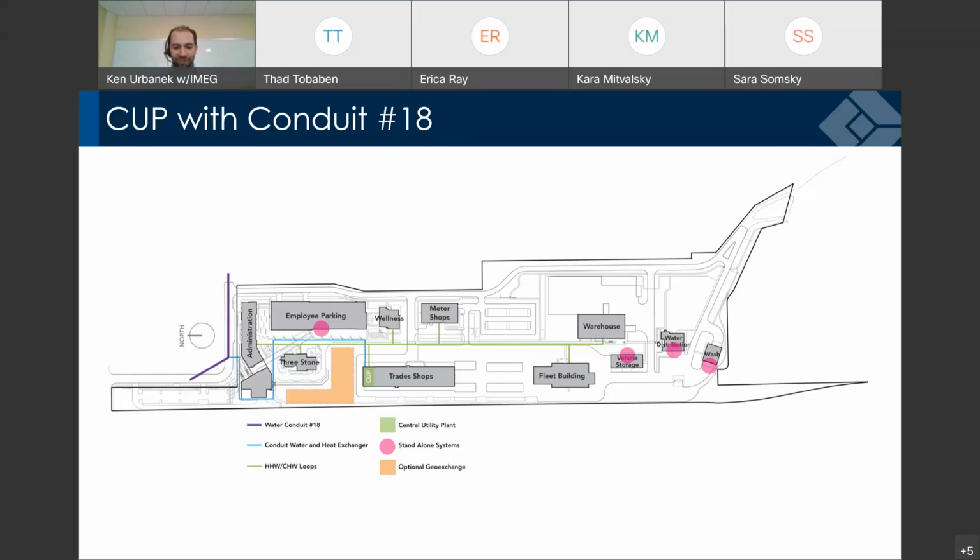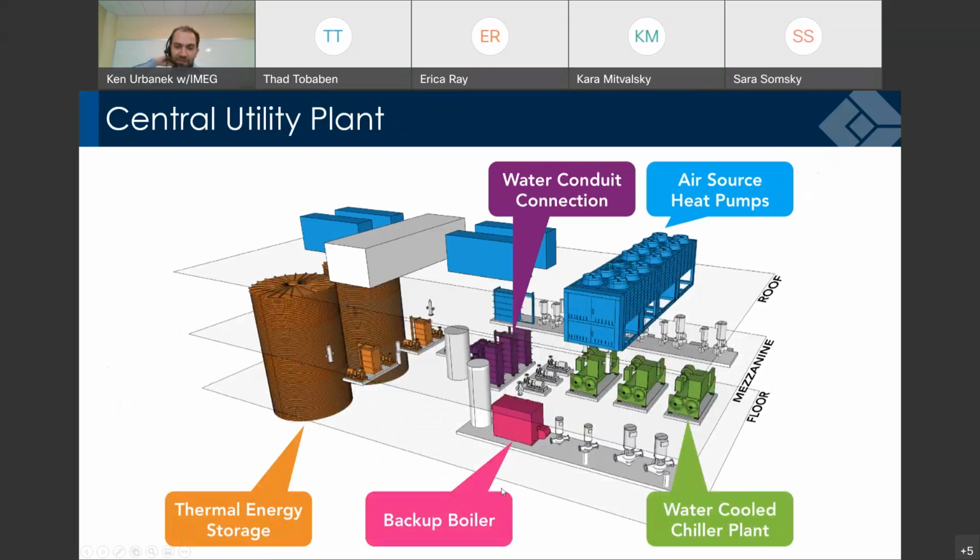What we come to find out, though, is that water conduit is basically delivering cold mountain water. It's actually really, really cold, which isn't a bad thing. We don't even necessarily need to turn on our compressor cooling until about mid-August. It's cold enough from the snow melt all the way into August that you can just do direct cooling right off of it. So it's actually a double benefit there. And all of that goes to our central utility plant.